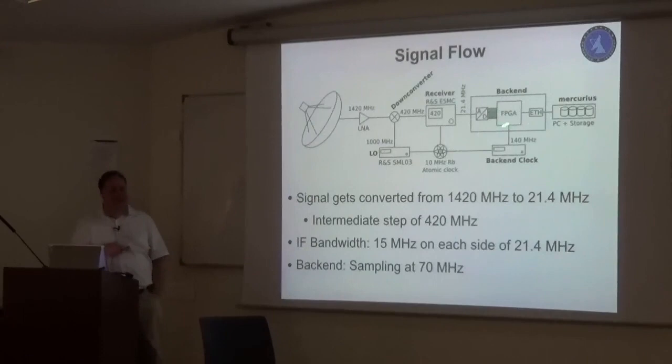All of this is locked to a 10 megahertz frequency standard, rubidium. And the output of this receiver is at 21.4 megahertz. And it is not demodulated or anything. It is actually a wideband output that is originally intended for a panoramic display where you can see all the neighboring frequency signals. And that then goes into the backend, which is the subject of this presentation, which consists of an AD converter, an FPGA, and an Ethernet driver, and then it goes to a PC with some storage.